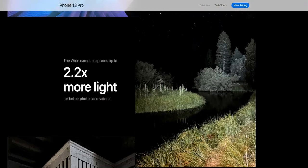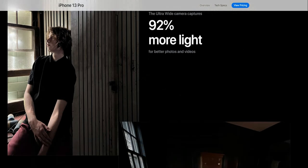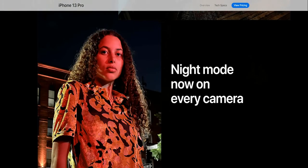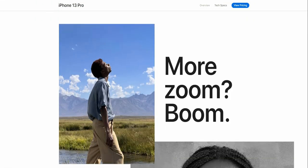The wide camera captures up to 2.2 times more light for better photos and video. The ultra wide camera captures 92% more light for better photos and videos. Night mode now on every camera, so that's pretty nice. Sharper, more detailed photos and videos in any light. More zoom, boom.